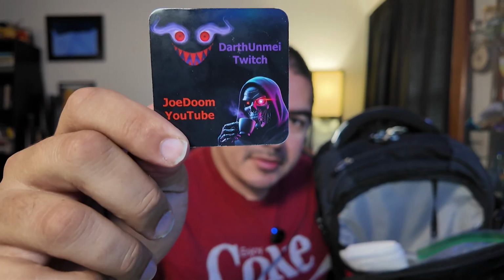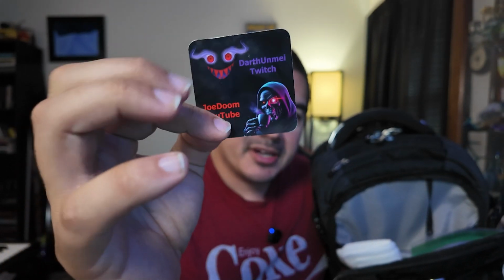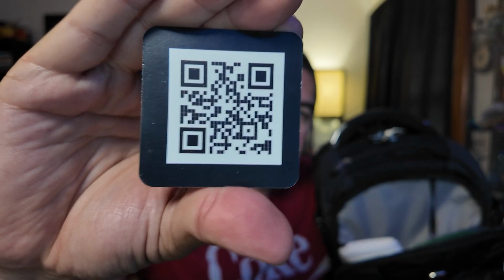I also have a bunch of my business cards here. My Darthun May Twitch channel and my JoeDoom YouTube channel with the logos on the front. That is my VTuber character, and that's just my logo for my YouTube channel now, as you probably saw. And this is my QR code to my Linktree with all my links to my main YouTube channel, my VTuber YouTube channel, my VTuber VOD channel, my Twitter, Bluesky. You name it, it's on there. And I have lots of them.